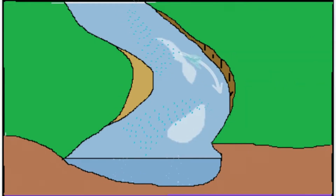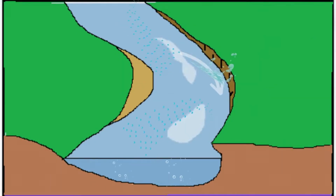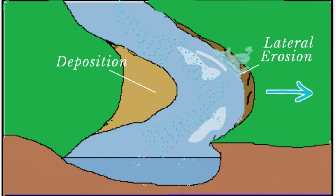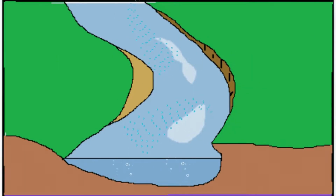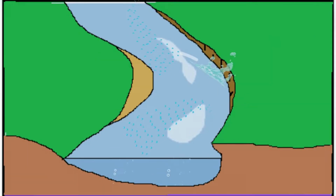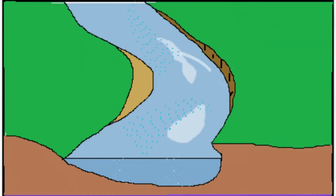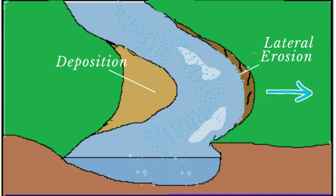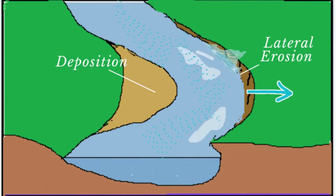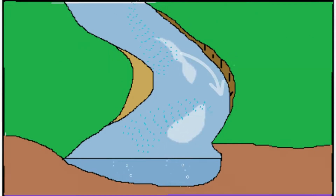Lateral erosion is the process by which the sides of a river channel are worn away by the river. This occurs in the middle and lower courses of the river and is responsible for the formation of landforms such as meanders, oxbow lakes, and river cliffs.